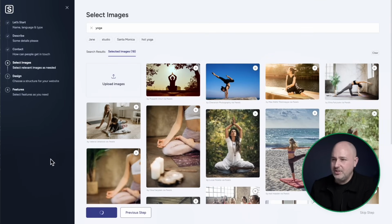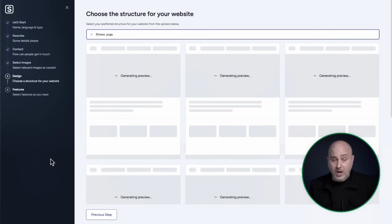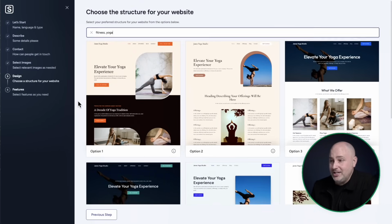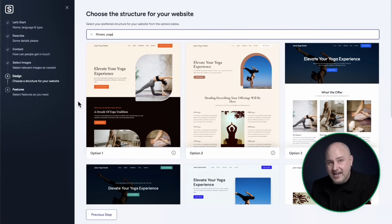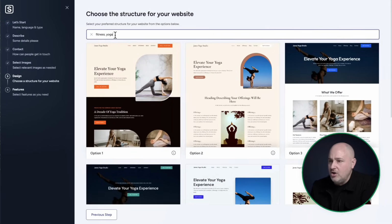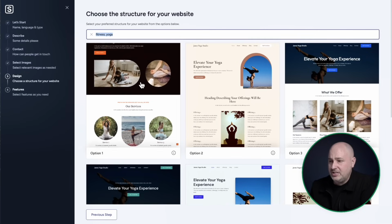I'll click on continue. Now, this is a really cool step because we're going to get to see a preview of the websites that I can just choose from. And there are targeted ones for the niche, in this case, a yoga studio, and there's some multi-purpose designs, but you can tell these look pretty good. And you can see they're already showing some of the generated text that has been written for this business based upon the description that I gave it. So you can also right here search for different terms and have designs that are targeting different niches, but I'm really happy with this one right here.